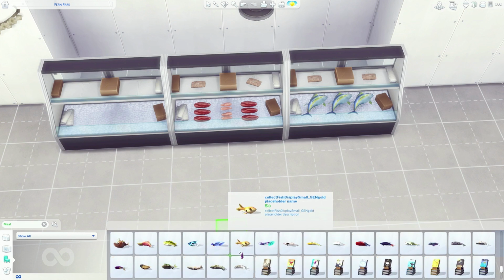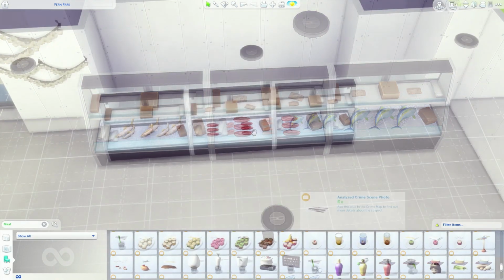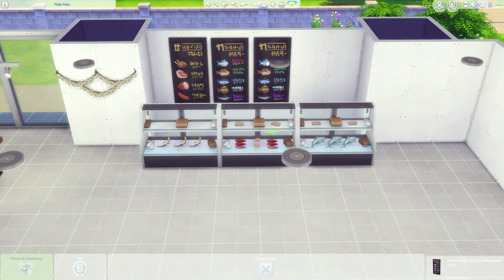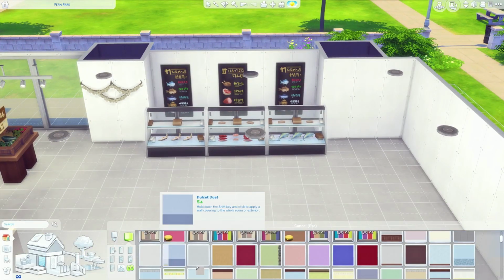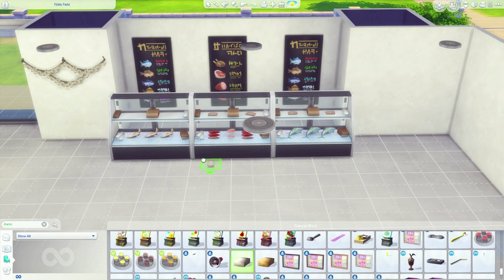So this lot is considered a retail lot. I unfortunately couldn't put everything set for sale for you guys already, so you'll have to do that when you buy the store to set certain things for sale. But otherwise, I think it'd be really cute for storytelling.